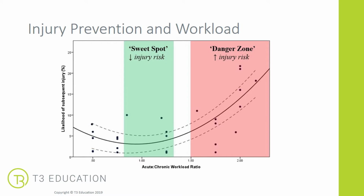And as you can see on this graph, as the ratio increases, the risk of injury also increases. But as you go down to where the workload is at its lowest, where there's a level of undertraining, then again that risk of injury also increases because the level of fitness is at its lowest. The best way to play around with it is to try using the acute chronic workload ratio against your own level of training, so you can see where your risk of injury is at its lowest and also at its highest.